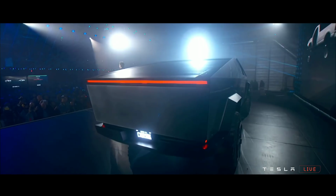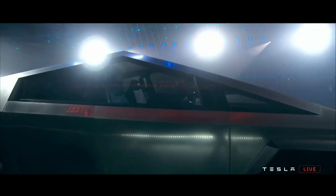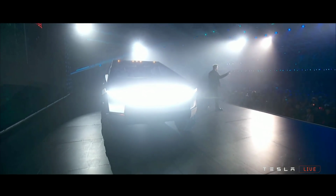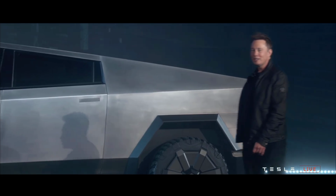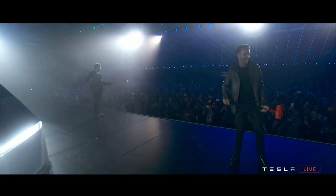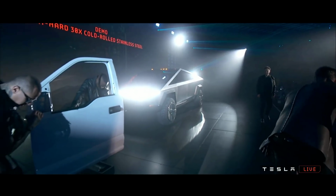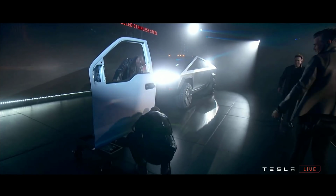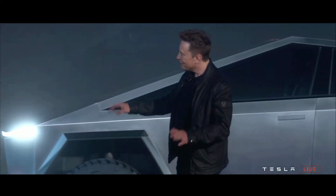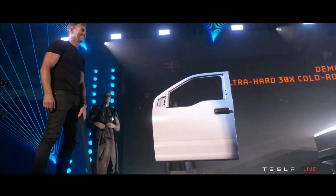It's really hard. We're going to show you just how hard. Franz has a sledgehammer. Don't hold back. It's a regular truck door. Want me to do this? Go, do it.